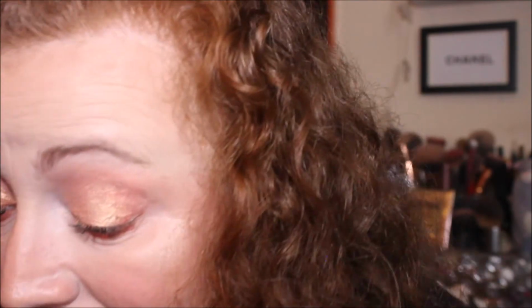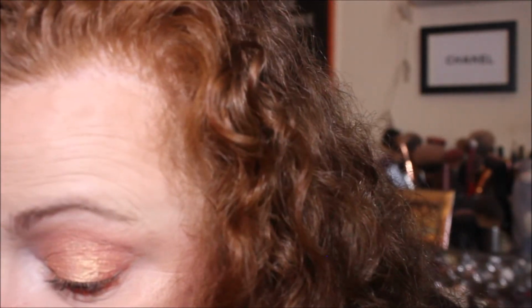Right, so, oh, inner corner highlight. Now there isn't one. In fact, let me go and get the one that's in the drawer, the Super Shock. Right, so we're going to use this as inner corner highlight. It's just in the shade Oon. So let me find that brush. Right, so I'm going to try the Real Techniques shading brush. I don't think it's going to work though.